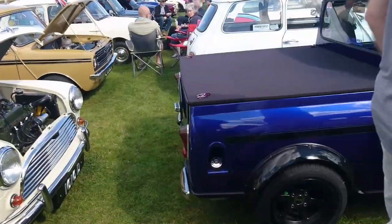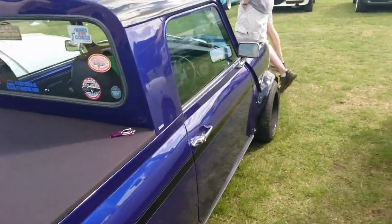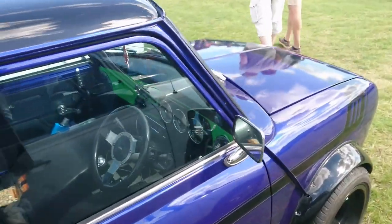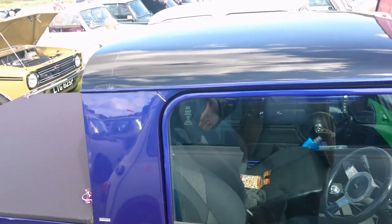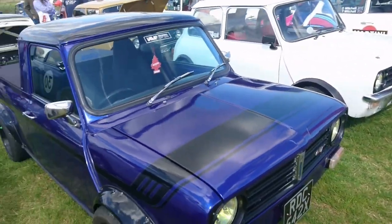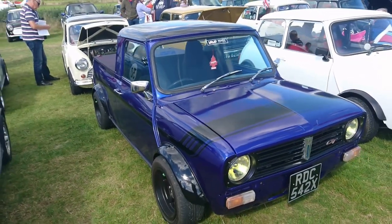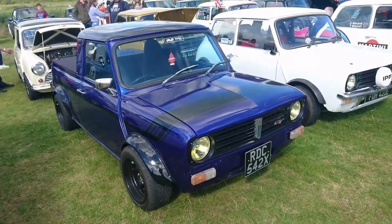Mini pickup. Late one, 80-81. Actually, might be based more on the Clubman body shell. Yes, it is, because it hasn't got the older style doors and things. So it's very late for a Clubman, then, if it's on an X.